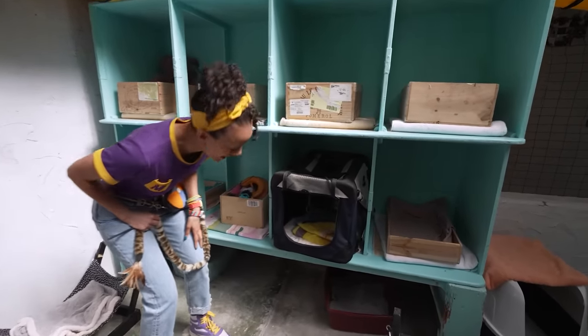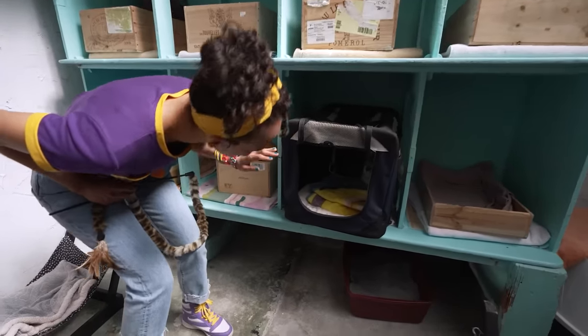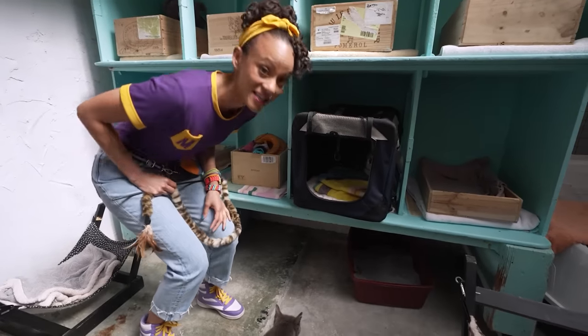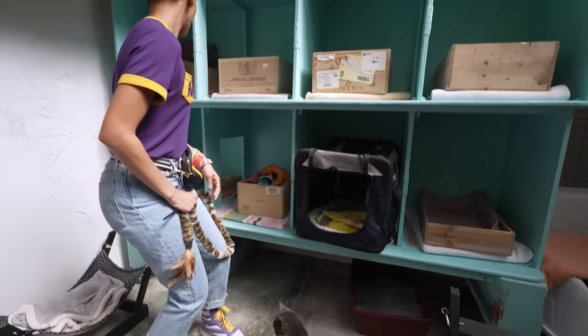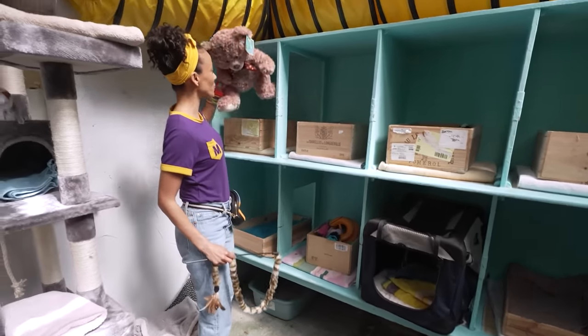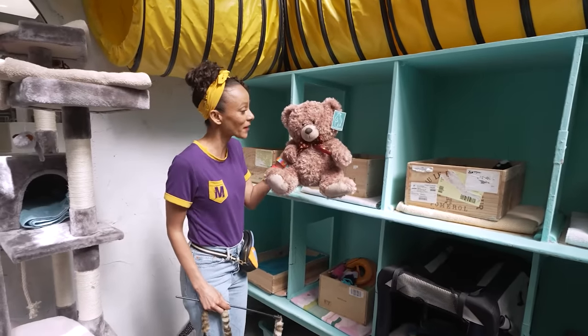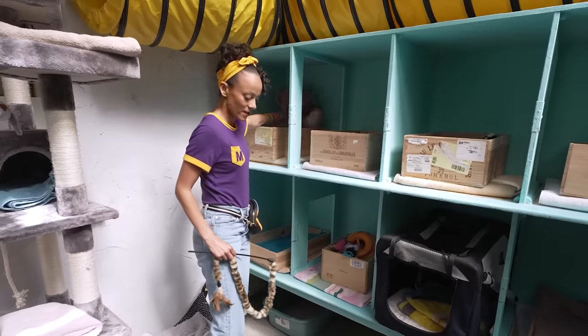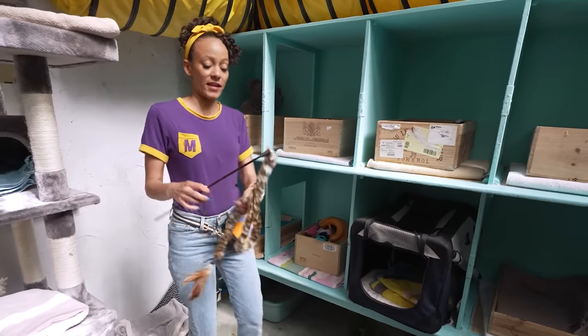I didn't even know that. Hi. Oh, there's two cats in there. I don't know if you can see. There's two cats just hanging out. Aw, a teddy bear. I wonder if cats like to cuddle with stuffed animals. That's so sweet. Aw. Well, I have a cat toy.